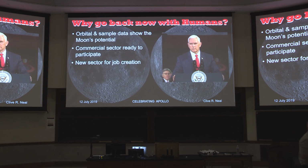So why do we need to go back now? I've shown you the potential, very briefly, of the moon for sustaining life and actually having a lot of resources there. And the commercial sector is ready to participate, and they're very, very interested in mining the moon and using those resources. I'm running a lunar resource workshop next week, and we've filled the building. We're at capacity. It's the biggest workshop on this subject ever about the moon, because there's a lot of commercial interest.